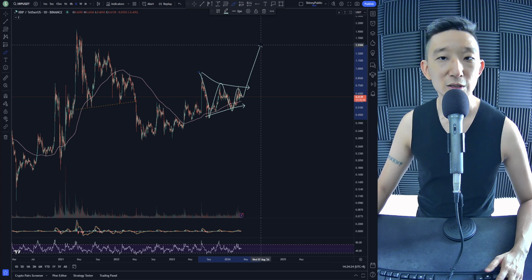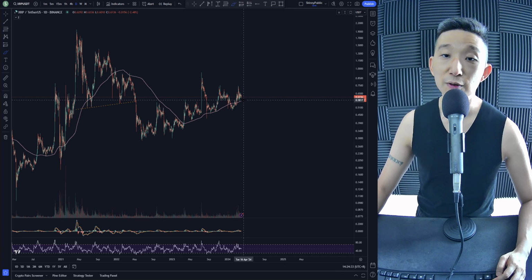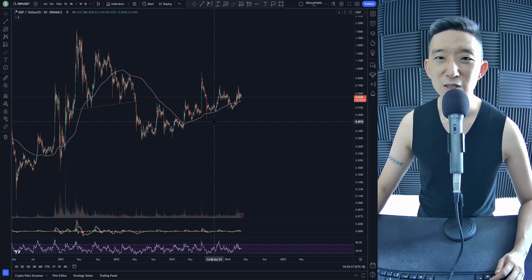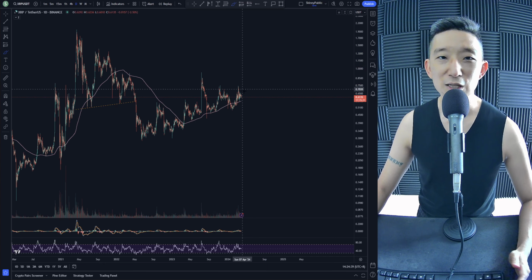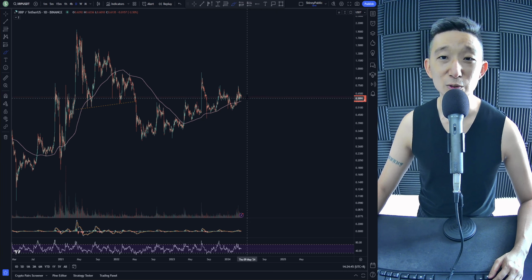I guess it all depends upon BTC. If BTC starts dipping, then I think XRP is going to dip as well. If BTC continues higher, then potentially it goes higher, but BTC is very overbought, and XRP has yet to make its move. So, yeah, again, we'll have to wait and see how it goes, right?